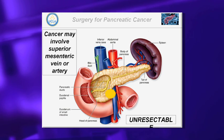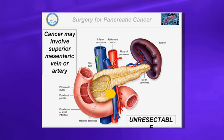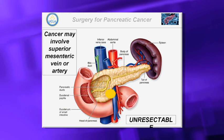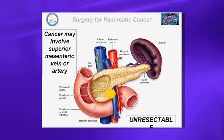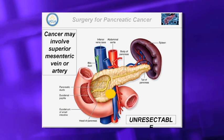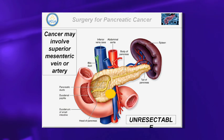Again, the hepatic artery and the portal vein are not the only blood vessels that are near the pancreas. For example, this tumor is located near the superior mesenteric artery and vein, and this patient also would be offered chemotherapy, or treated with chemotherapy first, in hopes of shrinking the tumor away from those blood vessels and then undergo an operation.